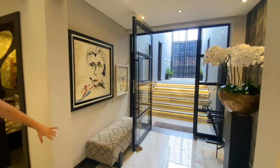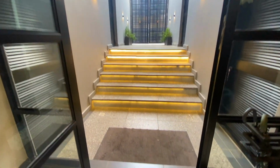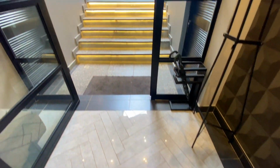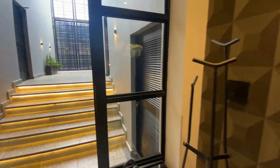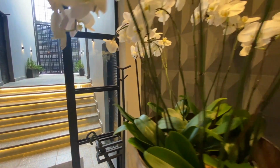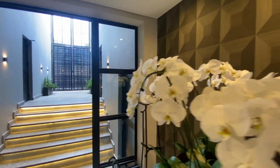Now back to the entrance hall where we started. Quick look down, look at that floor. Here we've got the herringbone effect on the tile, and it's just something different, another texture. To your right here, it's a beautiful wallpaper in a 3D effect, and it almost feels like a textile wallpaper. So this is where you display your beautiful art.